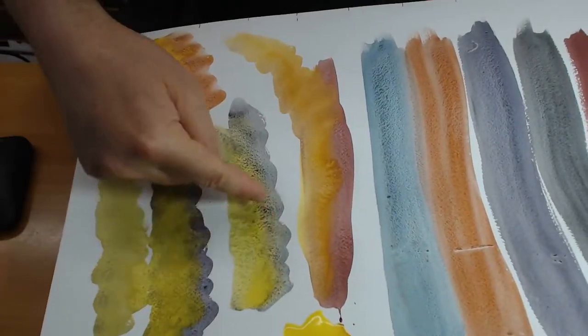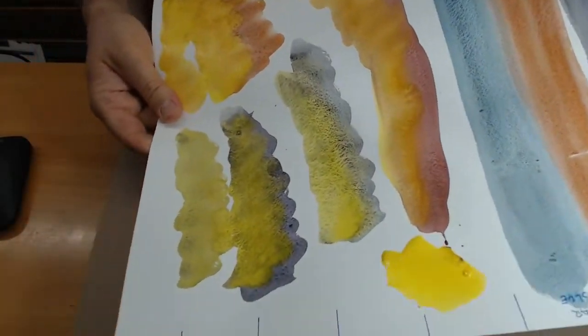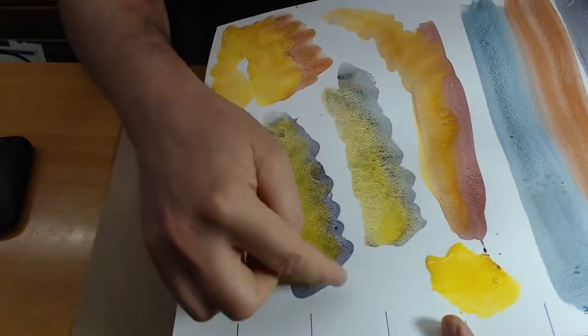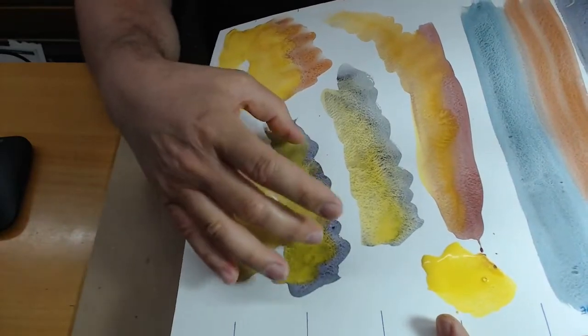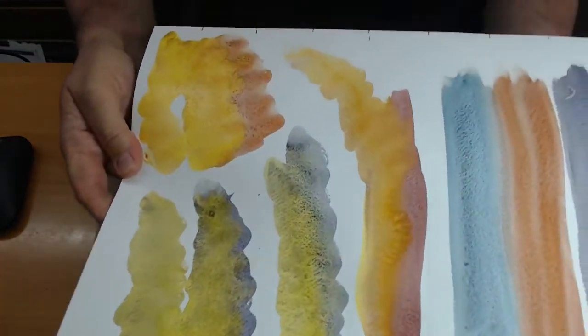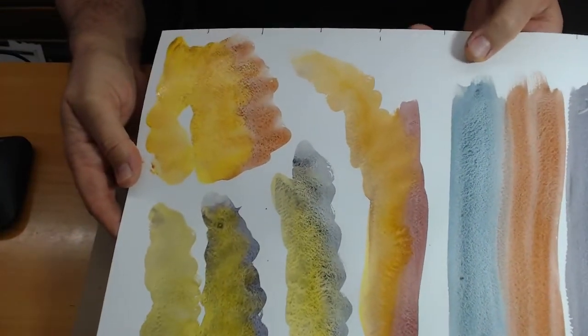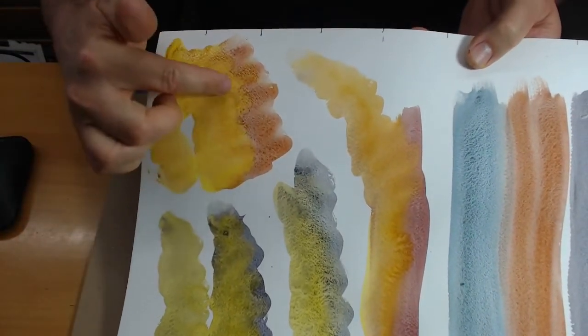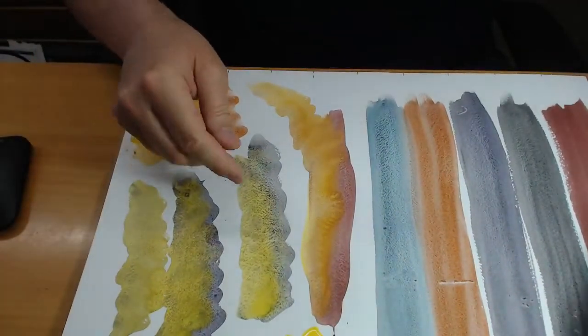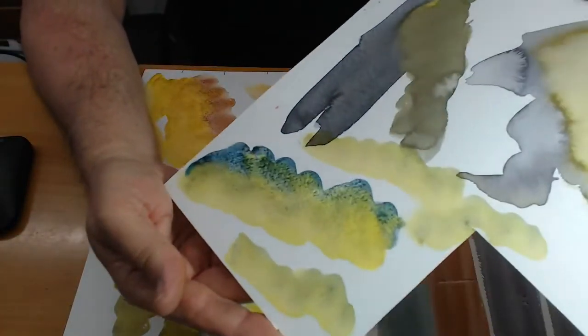Yeah, I like that. The black has awesome granulation, but the violet has good granulation too. I mean, definitely the violet itself has granulation, but mixing with the Hansa Yellow medium is kind of interesting. There we go. And then the blue.